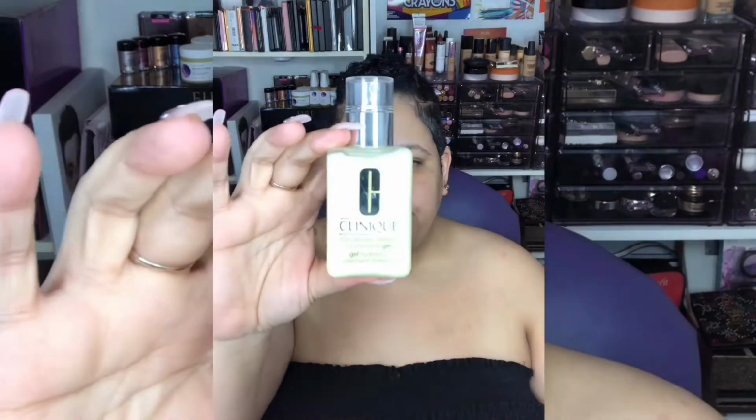I'm especially excited today because I picked up some Juvias Place makeup, the new foundation that everybody is going crazy about. First things first, I'm going to use my Clinique Dramatically Different Moisturizing Gel. Mature skin, we must take care of our skin. This is her.